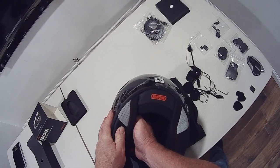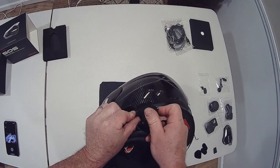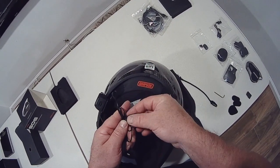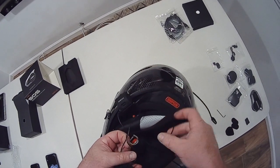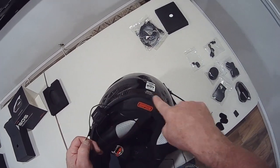So let's go ahead and unsnap these. I'm going to pull this off. I'm going to go ahead and get this installed right there, and we're going to start running these speaker wires. Okay, now there's a shorter one and a longer one. The shorter one obviously is going to be for the closer speaker. The longer one is going to, again, run along the back here.